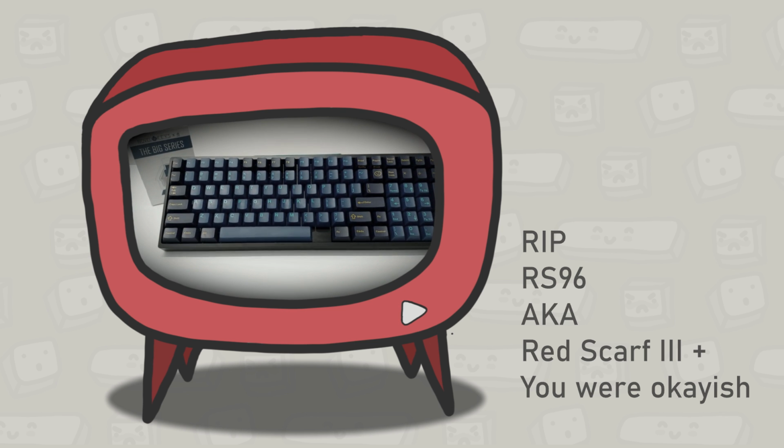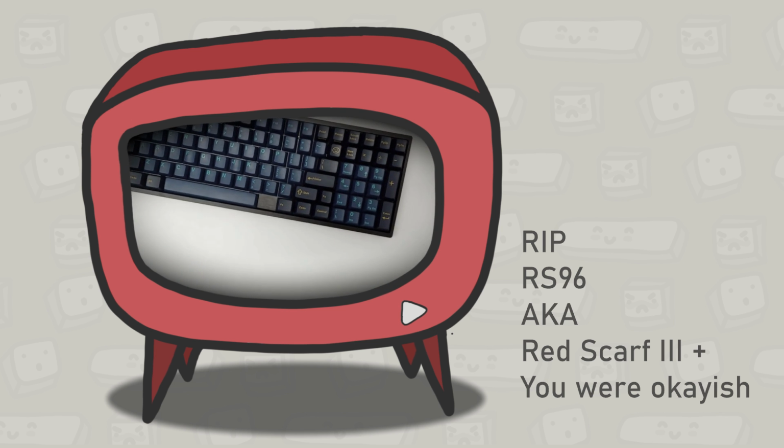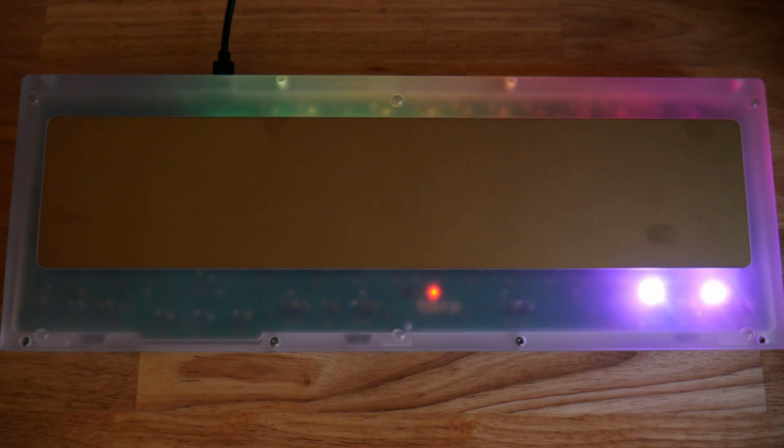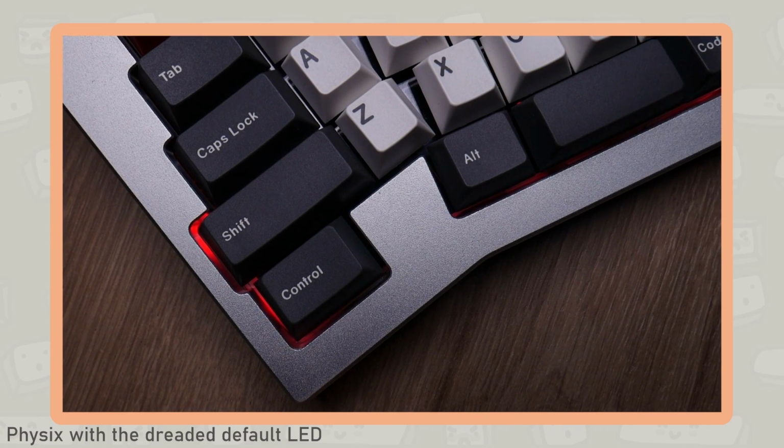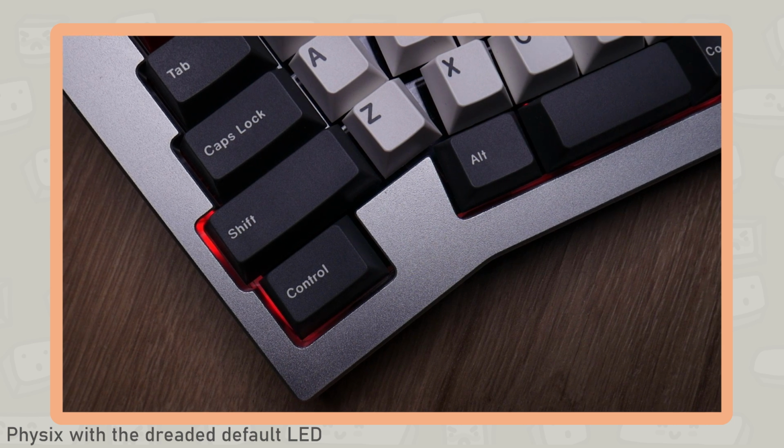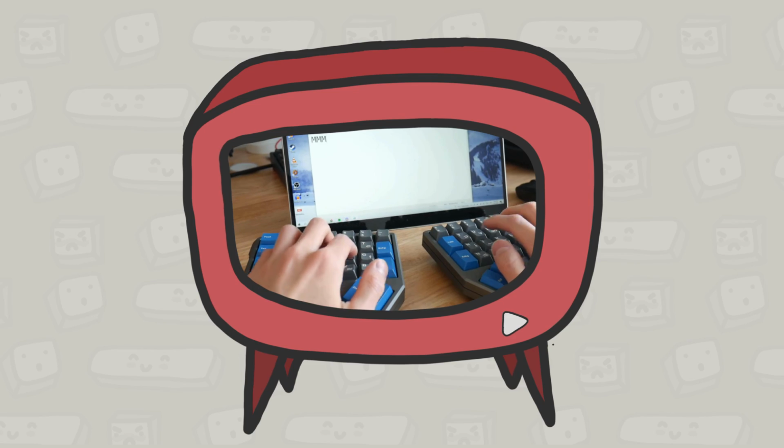I had a 96 key red scarf board that died completely after a strong shock, and the HBCP had over half of its LEDs blow out after shocking the plate through the plastic case. If I shock the physics particularly badly, it'll just forget all of my key maps. Happened twice so far. And shocking is only one of the things that could go wrong.